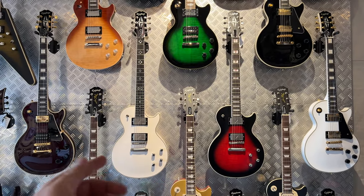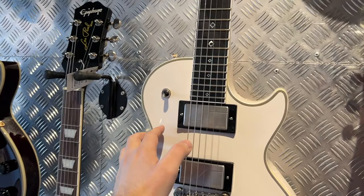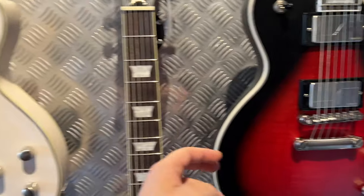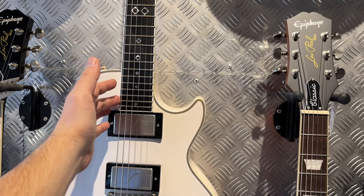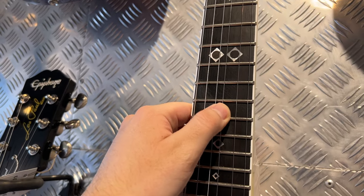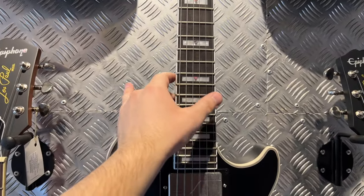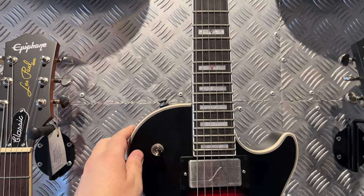First, remember what I told you about the finish. The Jerry Cantrell has the polyurethane lacquered finish, which makes it glossy. The regular Les Paul Prophecy has a satin finish. They both have nickel brushed hardware, they both have Fishman pickups, they both have 24 frets. But the ebony fingerboard on the Jerry Cantrell Prophecy is much higher grade than the regular one on this Prophecy. It is brownish here and a little bit cheaper looking.